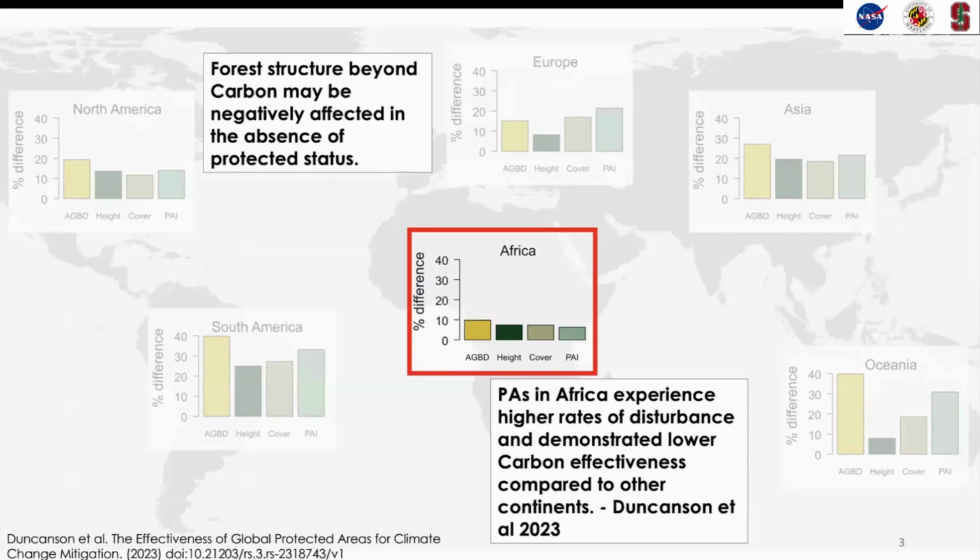When we look at the results of this paper over Africa, what we notice is that while there was a positive percent difference between protected and not protected areas, where protected areas were storing more carbon, the magnitude of this difference was lower than what was expected based on what was determined in other continents. This may be because protected areas in Africa experience higher rates of disturbance. However, there could be a lot more to this story here.